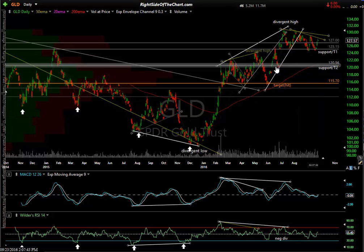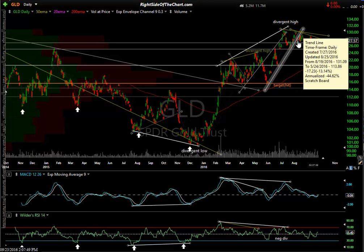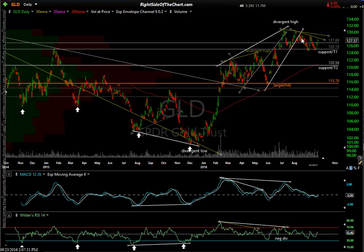We formed a nice, well-defined 1, 2, and then numerous reactions there. So several reactions formed this uptrend line. Gold broke below it and has been moving down in a confirmed downtrend. What do I mean by confirmed downtrend? Well, a downtrend is simply defined as prices making a series of lower lows and lower highs. That's what we have here. See, each high is lower so far.